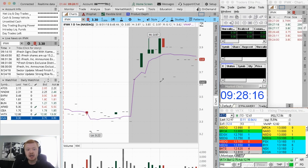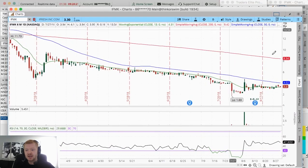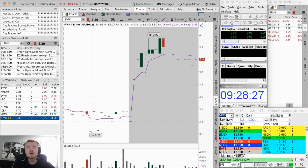IFMK actually has a hot PR this morning. It's got a catalyst. It's got good pattern on the technical analysis. Right now we're squeezing. If we break 402, we got room to move up all the way to 834. It's a lower float, and it's got a pretty nice past chart history. Not huge moves in the past, but it's definitely moved some points intraday. And so those are the four things we look for.